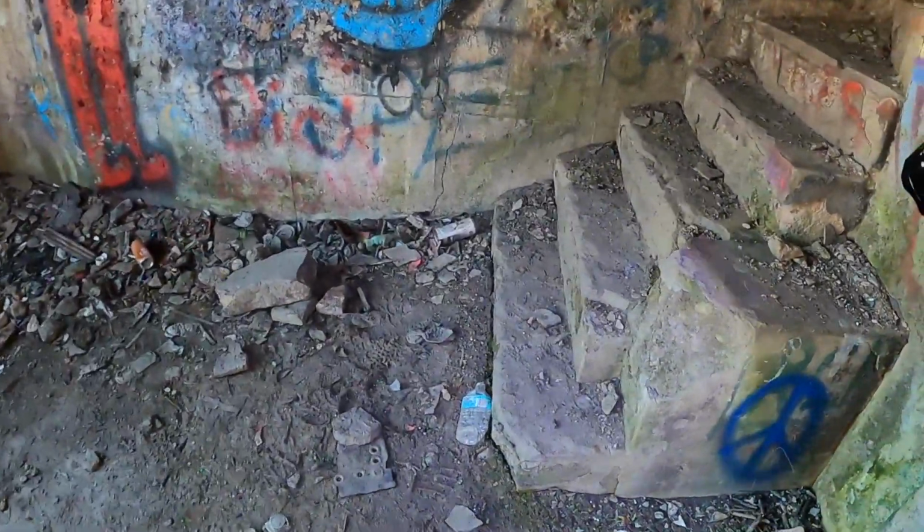Let's go upstairs in this building and then take a look from the outside. This one right here is a more open field. We can look out. Just be careful because this thing is tottering.